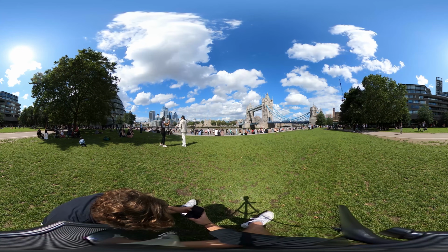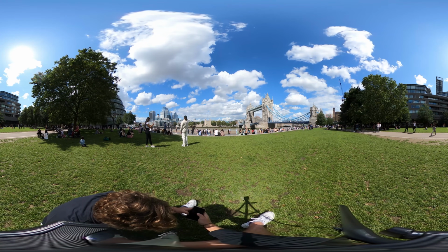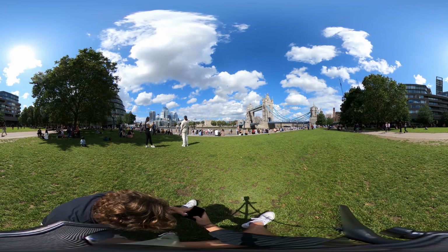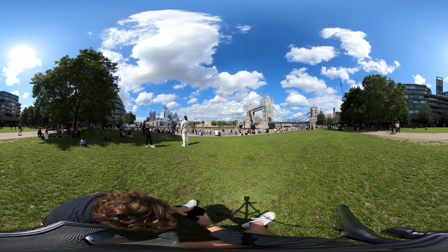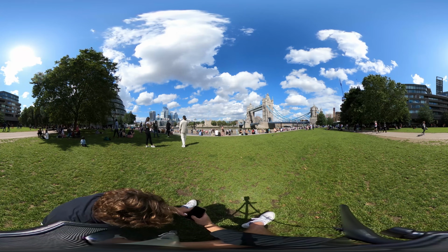Watch as people of all ages traverse this historic path, echoing the footsteps of generations before them. From horse-drawn carriages to modern-day commuters, this bridge has borne witness to London's evolution, the silent observer of human progress.